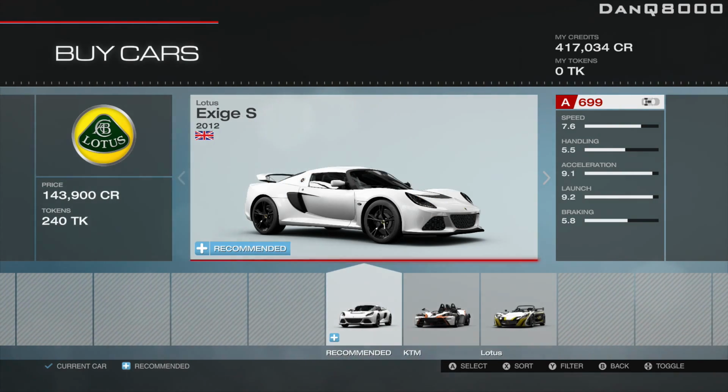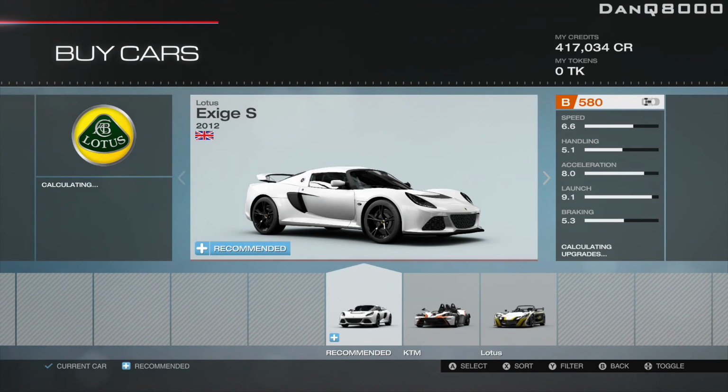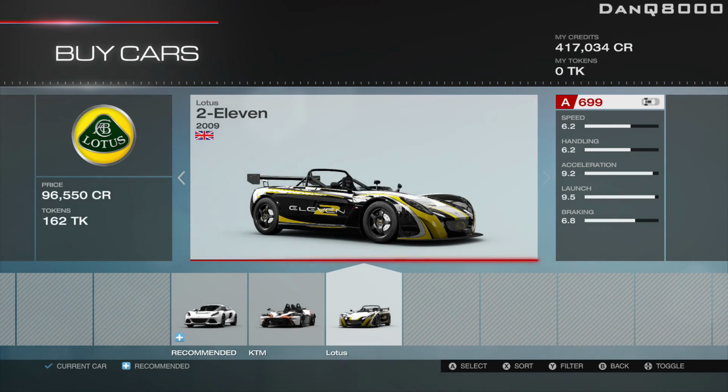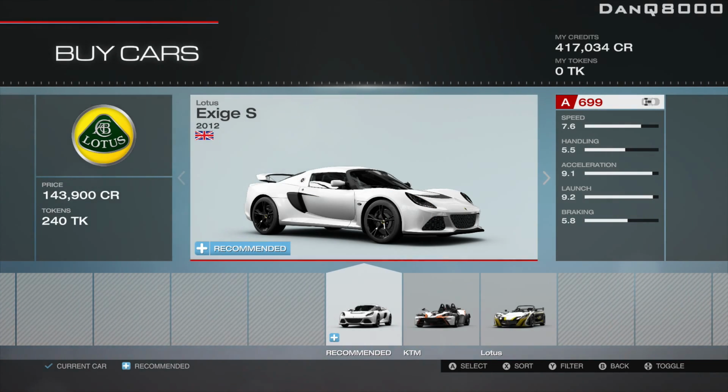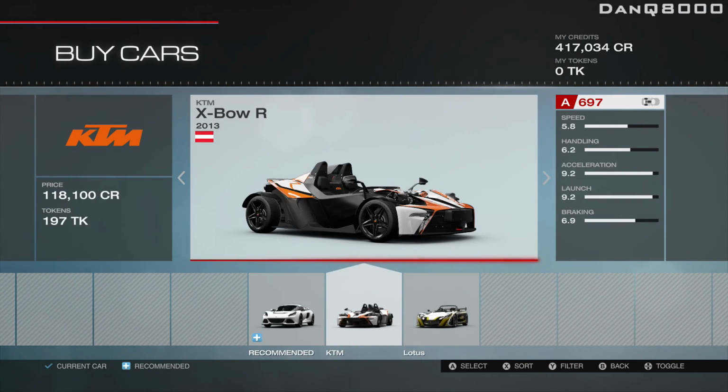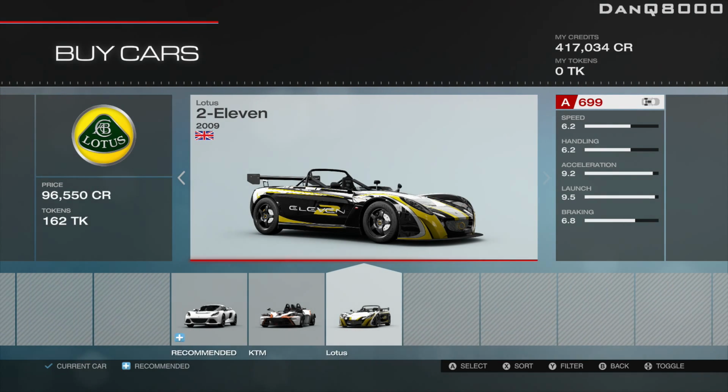Give it a whirl, you know what I mean? And the handling will be fantastic. Everything's rear wheel drive. This thing is good. You just have a much higher top speed than these two. This is quicker, the 211.